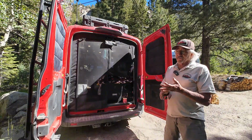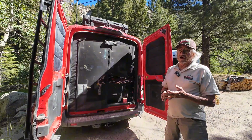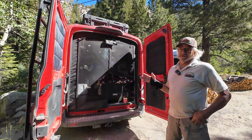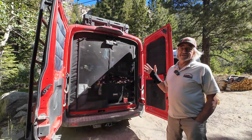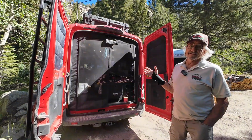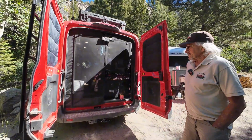I can charge it from shore power, I can charge it from my alternator, I can charge it from solar, I can plug it into a wall. So there's technically four ways I can charge my battery system. Solar being the most reliable if it's sunny. But that's about the biggest change.